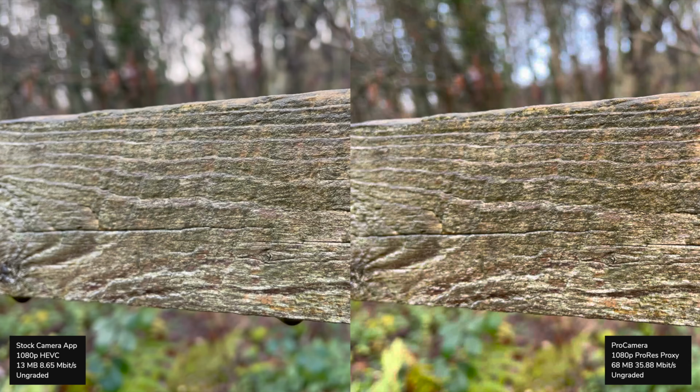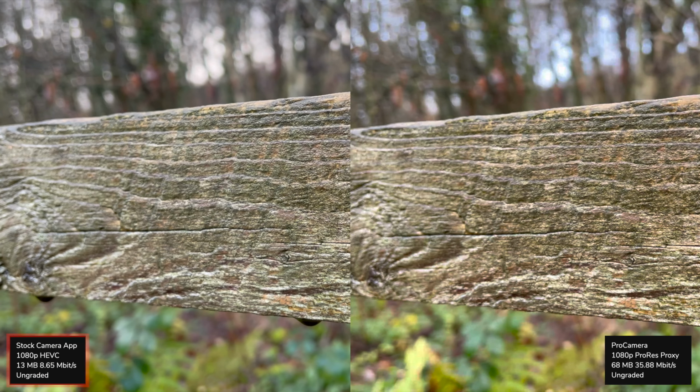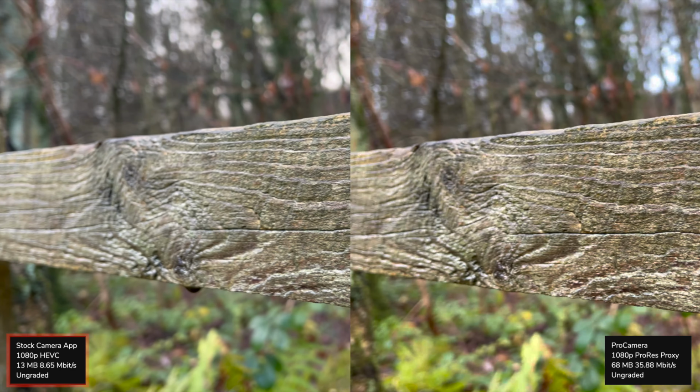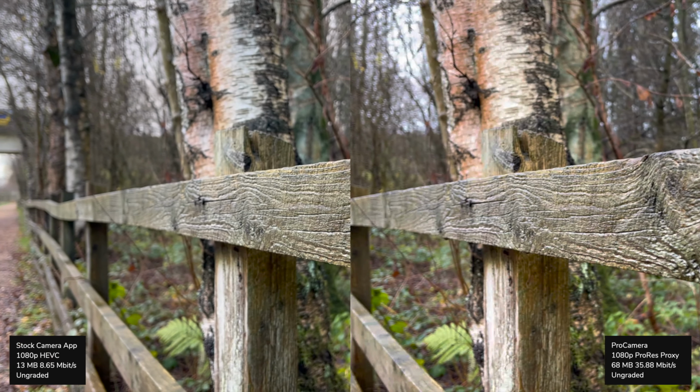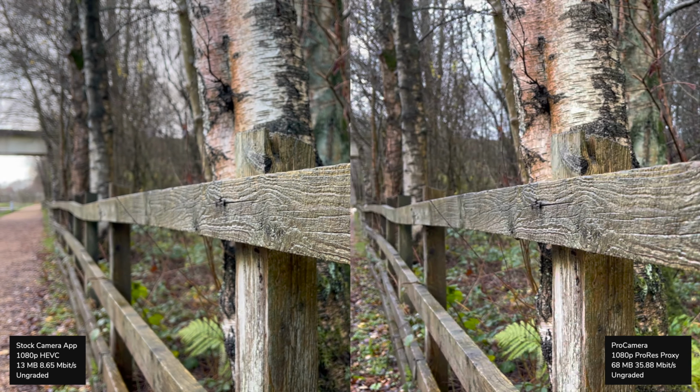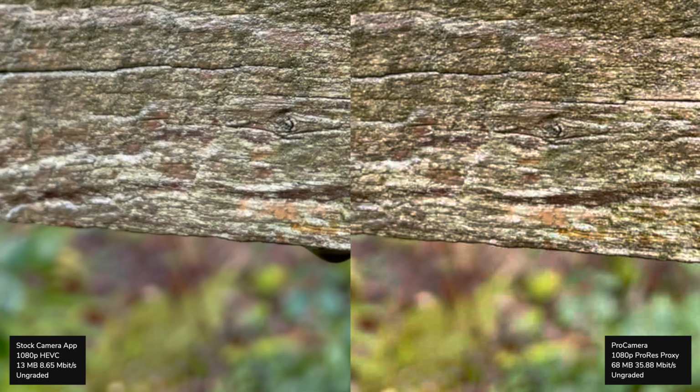If you look at the little info cards that I've put in the corners of each clip here, you'll see just how much larger the ProRes Proxy files are than iOS H.265 and how much higher the bitrate is. These numbers also make it around twice the size of standard iOS 4K files, but I really don't know why. I'm used to a larger file size and a higher bitrate to mean better quality, so if someone wouldn't mind telling me what I'm missing, then that would be great. Standard ProRes files though do look a lot better.